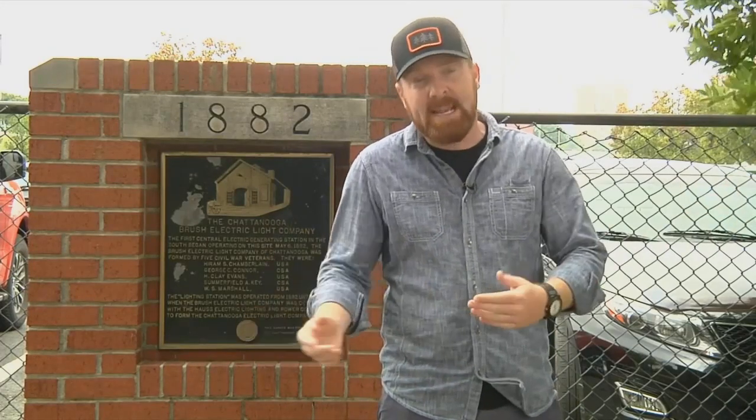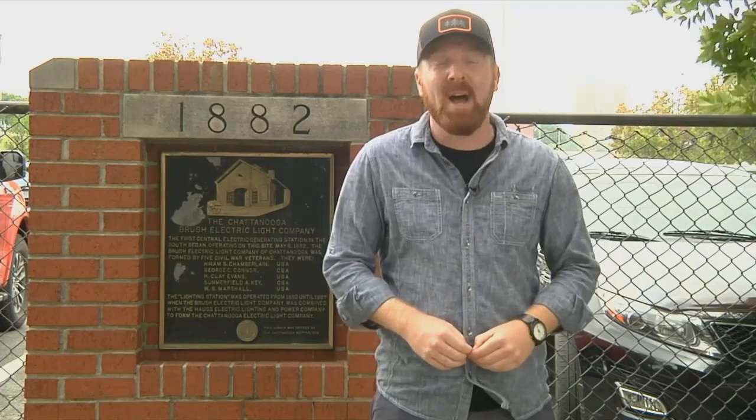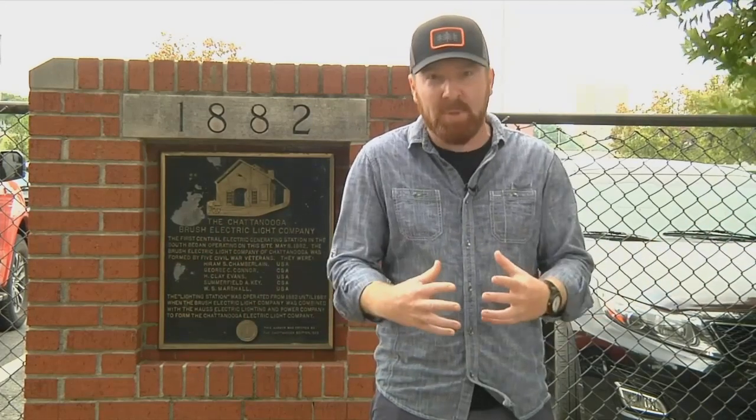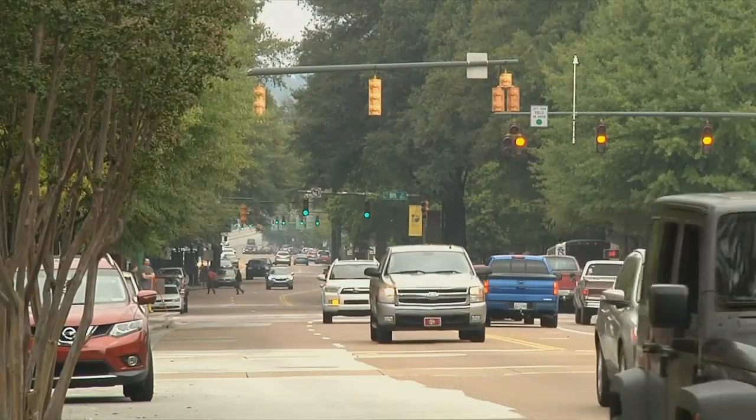Okay, some of you might be saying 25 lights, that doesn't seem like a whole heck of a lot. Well, one, you have to understand how small Chattanooga was back in the late 1800s. Two, you have to understand how big arc lights are and how much heat they put off. They can't be confined to a small building like a home. Therefore, they were relegated to street lamps throughout the scenic city.